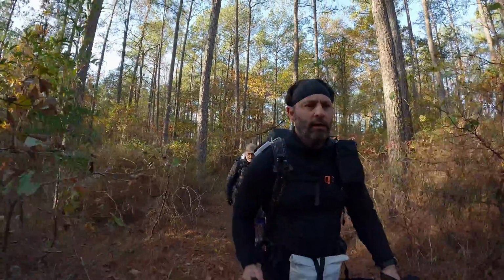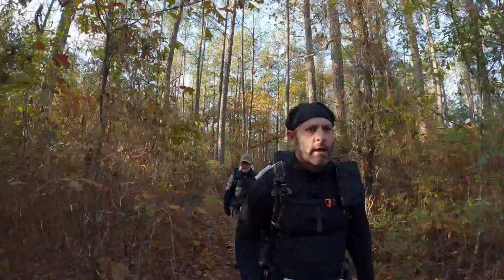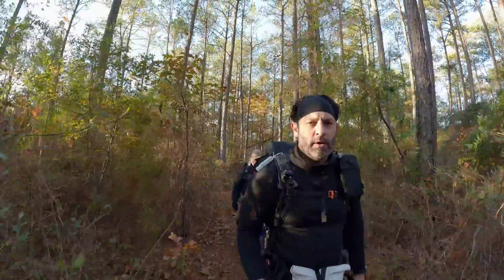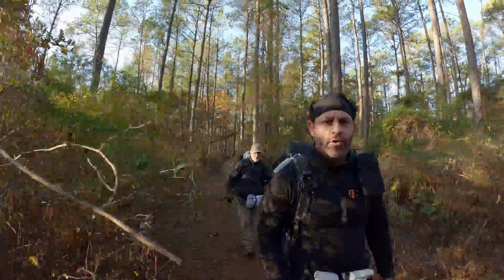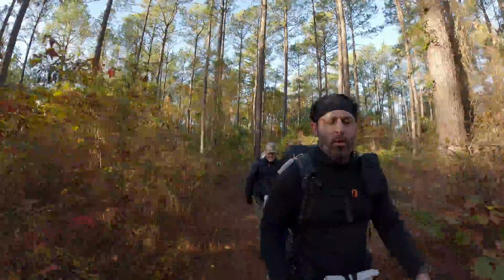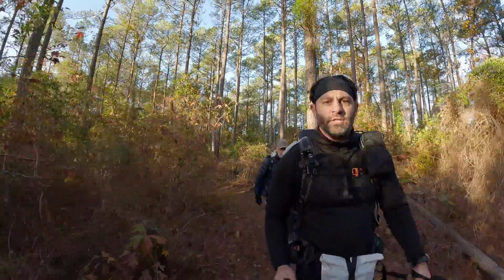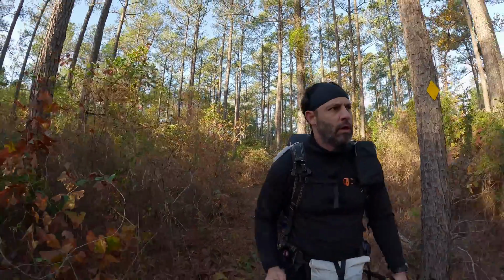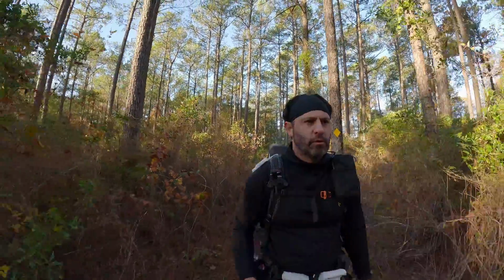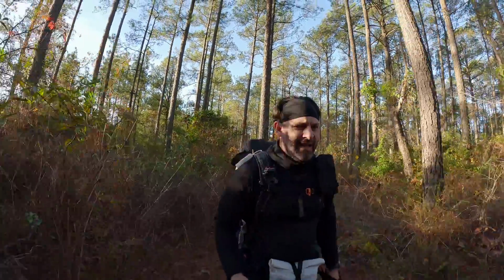A little chilly, but great day on trail. And this trail is well marked. A lot of pine straw on the forest floor, so it makes for soft, quiet walking. What I didn't mention is it's late fall, almost early winter, so a lot of the leaves have already fallen.